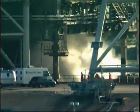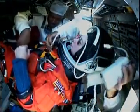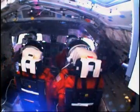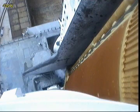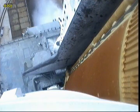Here we are at the launch pad, and we are getting strapped in here, and here you can see Pambo getting ready to get hooked up with comm, and then Zambo, take it away. Yeah, I don't know if we can bring the audio up. We do have some of the sounds associated.